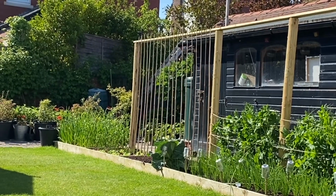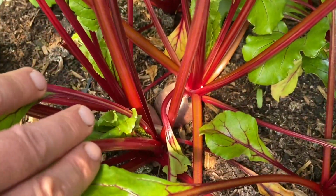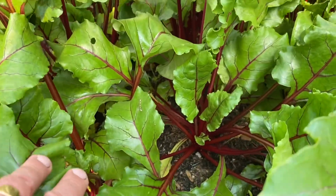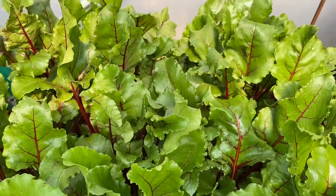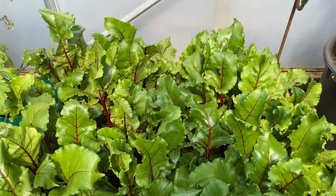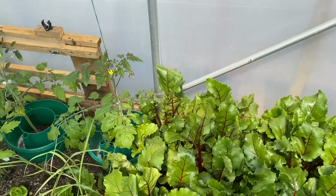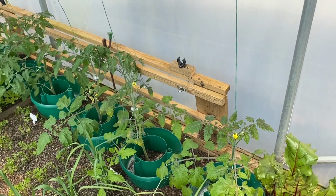And I've got some beetroot here. It's coming on quite well. This is my first early crop. We've still got a lot of beetroot in store, so we're not in a massive rush for this, but it's all coming along well. Really lovely leaf growth on this as well, which is probably no surprise given it's in the polytunnel. But really the main focus of the polytunnel now is switching to the tomatoes and soon the cucumbers.